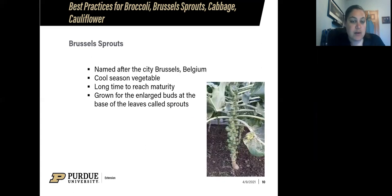So now that we've talked about broccoli, we're going to switch gears over to Brussels sprouts. And you may be thinking, well, you're calling it the wrong name. It doesn't need that S in there after Brussels. But it really does, because Brussels sprouts is named after the city of Brussels, Belgium, where the vegetable first became popular. Brussels sprouts are a cool season vegetable that can be grown both in the fall and early spring.